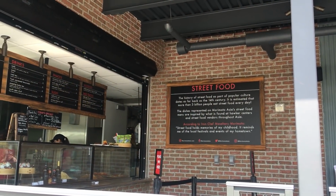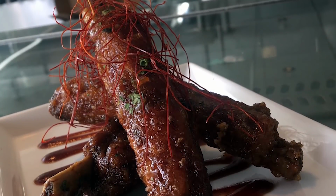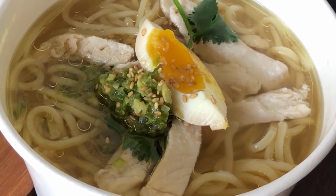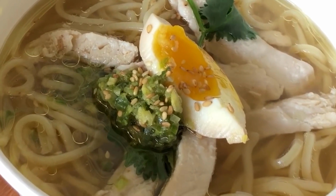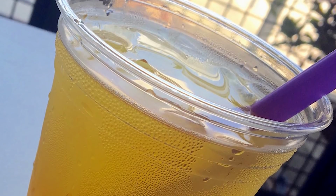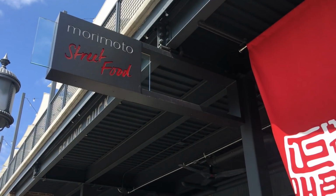You can get some of their amazing ribs here that they serve in the restaurant that Chef Morimoto is famous for. You can get ramen, you can get sushi. There's lots going on here, and definitely not stuff you're going to expect to find counter service in Disney World. It's high quality, it's excellent, so definitely check out Morimoto Asia Street Food if this is the kind of food you want to eat and you can't find it anywhere else in Disney World.